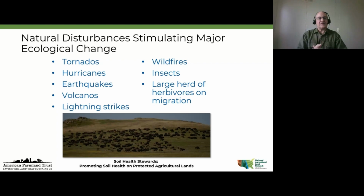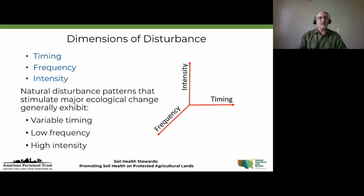All right, so looking at natural disturbances, they stimulate major ecological change. You think about tornadoes, hurricanes, earthquakes, volcanoes, lightning strikes, wildfires, insects. All these things may not have a direct impact on grasslands or grassland management, but they're just examples of acute disturbances that can stimulate major ecological change. And don't gloss over the insects one. That can be huge. And so all these can have an impact on the ecological system.